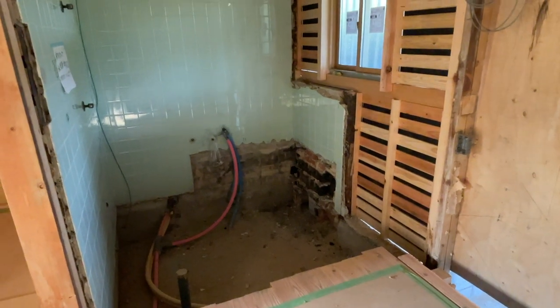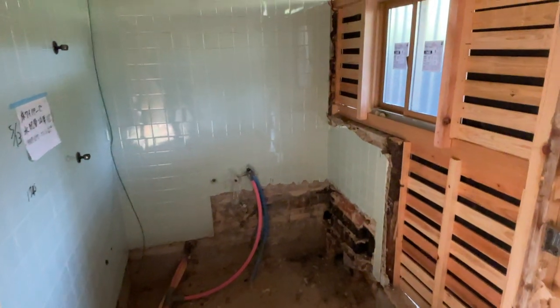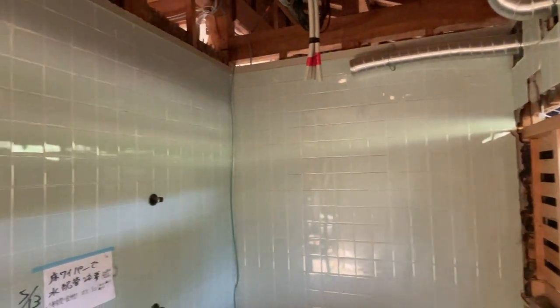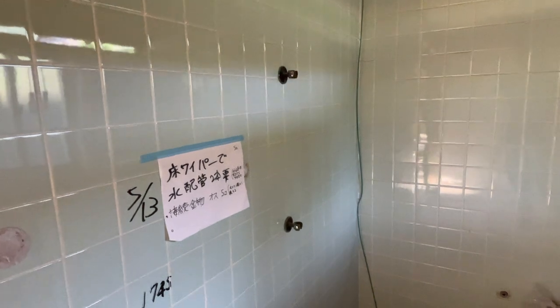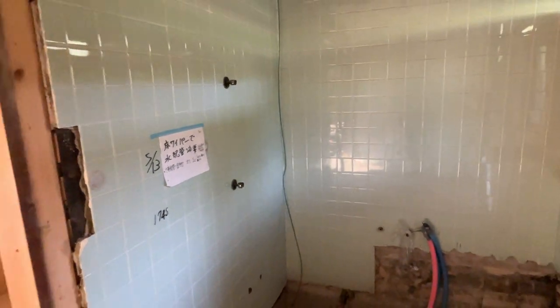This right here is where the old bathtub used to be and where the new bathtub will be. Again, right now it is May 9th, and according to this sign right here, on May 13th they're coming out to do some more work here in the bathroom, so that should be coming up shortly.